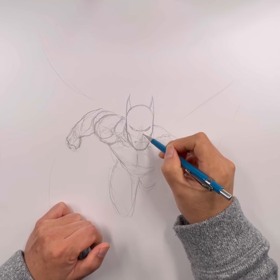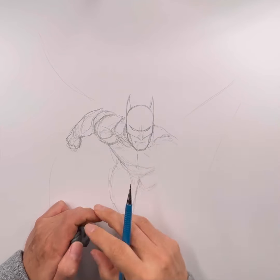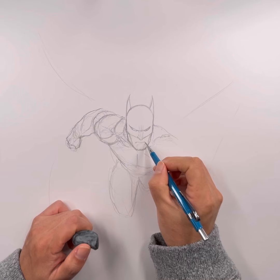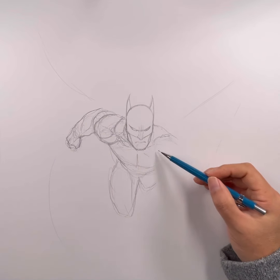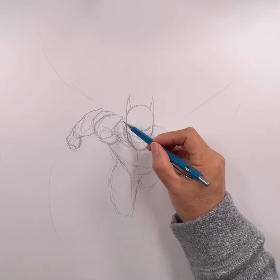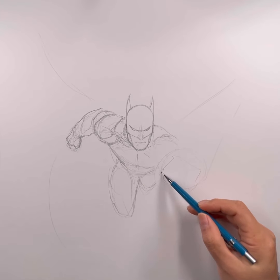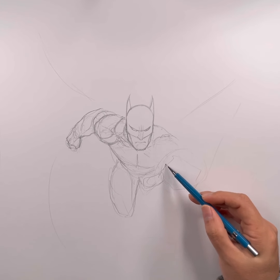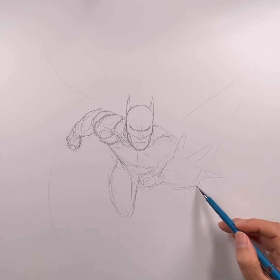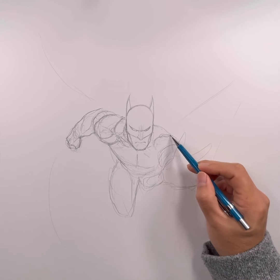So there I am drawing the eyes and the nose and the mouth, that determined mouth. And so I decided to change the Batman so he's not holding on to the rope. I decided to have his hand out, coming straight at you, like he's jumping down from the sky, ready to grab you.